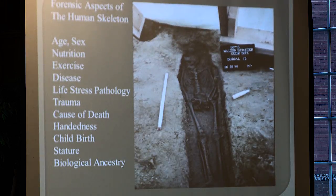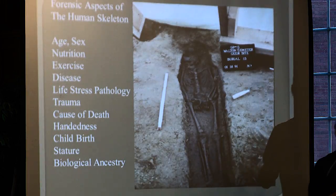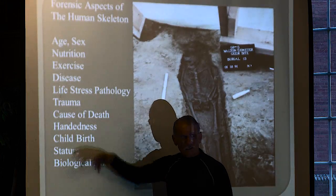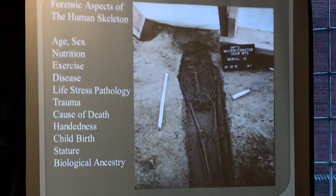You guys have seen bones and you've seen CSI, and you know all of this stuff already. But you do know that the skeleton that's inside you is not only hard tissue that keeps you upright and protects your vital organs, but it's living tissue. And as a result, it modifies to your life. From birth to death, your bones are constantly changing, and they're changing because of the nutrition you give them, the amount of exercise you give them, the life stress pathologies that have occurred, the diseases that have occurred, the traumas that have occurred. And so when we handle remains, we can literally do a life history of that particular individual.